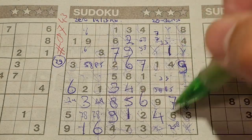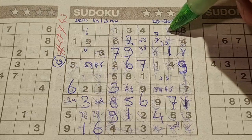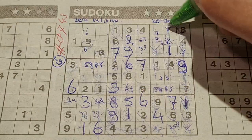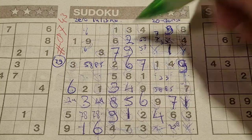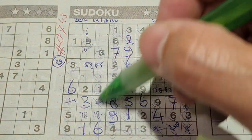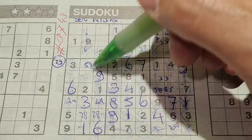So we have a 9 in the last column, 9 in that column, so in the column between, the only 2 places left for the 9 should be here or there. We have a 9 in this row, no 9 there. 9 should be there. 9 in this column, 9 in the second column, so the third column, the only place left for the 9 should be there.